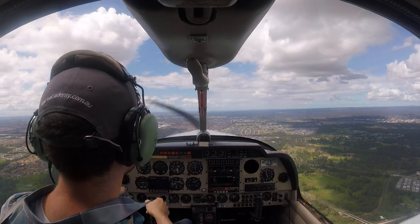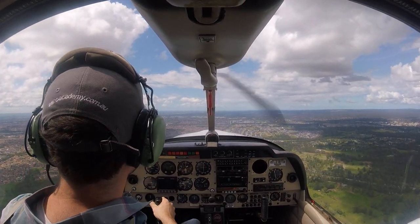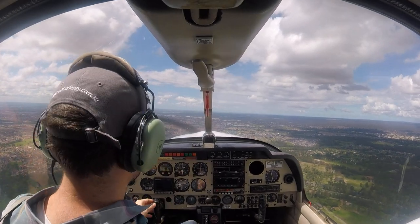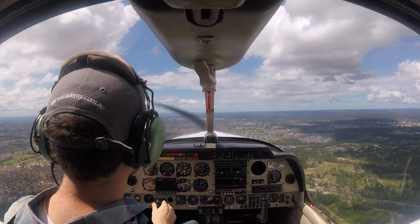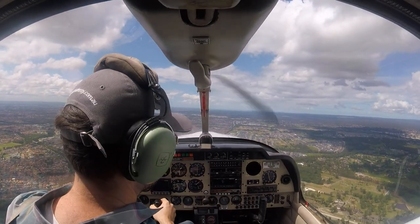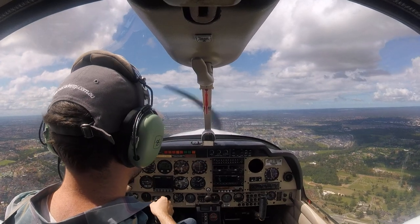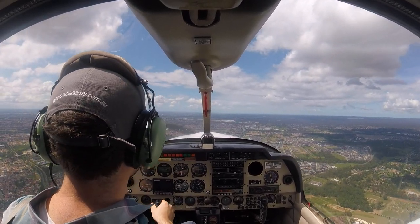Mike Alpha Quebec, Warwick Farm. Mike Alpha Quebec, runway left, number one. Runway left, Mike Alpha Quebec. November Far Foxtrot, late downwind, touch and go. November Far Foxtrot, runway right, number one. One runway right, November Far Foxtrot. Foxtrot Whiskey Charlie, follow the diamond on upwind, runway right, clear to take off. Runway right, Foxtrot Whiskey Charlie.